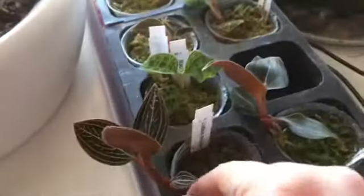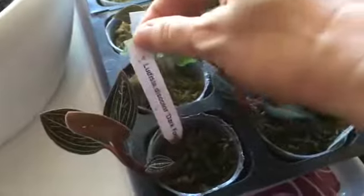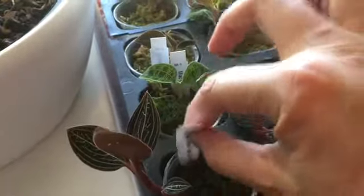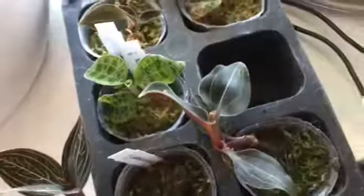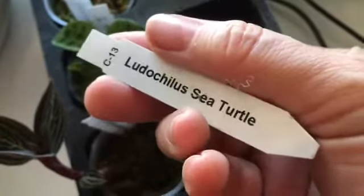So we've got some really precious little things here. We've got a Ludisia discolor 'Dark Form.' Zoom in there. Isn't that beautiful? I have just the normal Ludisia discolor. So that is a great addition. This was a bulk pack that I bought. I didn't know what exactly I was going to get.